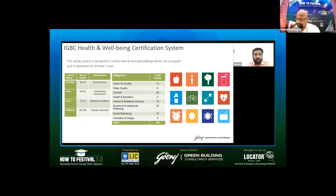Some of the categories under the health and well-being certification are indoor air quality, where it talks about the PM 2.5 and PM 10 levels, and what kind of filtration and air purification systems you are putting within the building so as to ensure good indoor air quality. Similarly, on the water quality front, there are certain requirements. In terms of comfort, how can architects design buildings which are more comfortable for people, through proper navigation, and encouraging people to take the stairs instead of only the elevators from the fitness perspective.